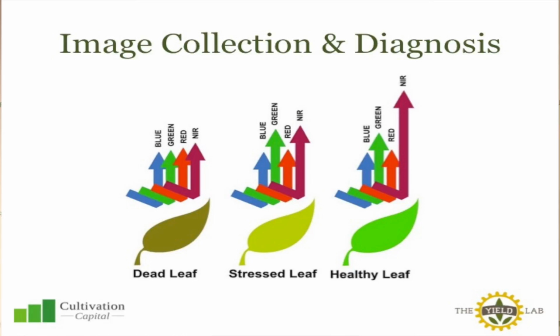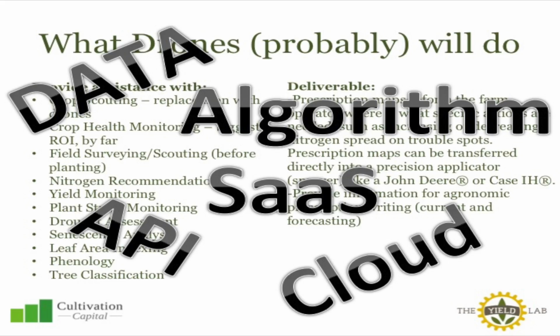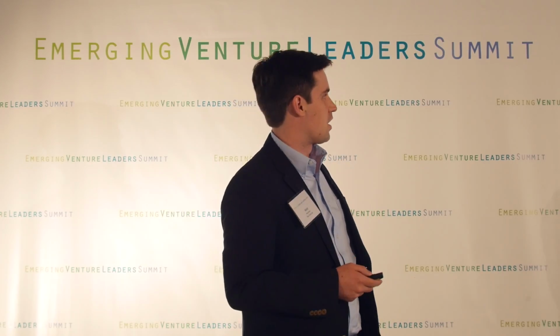This is an infographic of how it actually works. So a dead leaf will not reflect the same light bands as a healthy leaf would. And across that spectrum, you can diagnose plants for disease or lack of moisture or a number of other ailments. So what do images do for us? So this is a long list of things such as yield monitoring, variable rate technology for seeding or spraying. I can go on and on, but really I know this is a room full of software people, so we have data and APIs and SaaS and cloud and algorithms is what all this stuff effectively delivers at the end of the day.